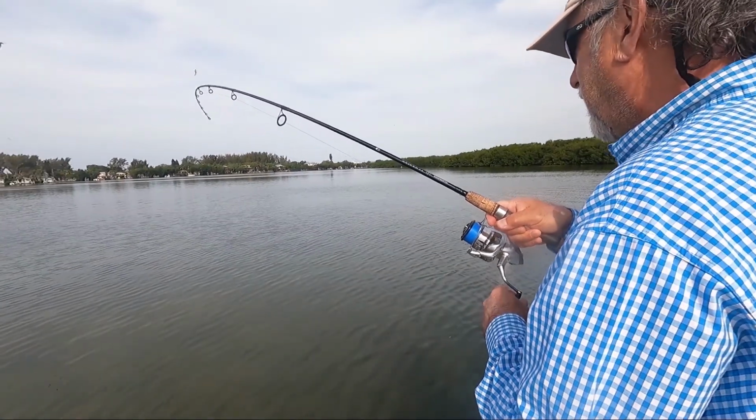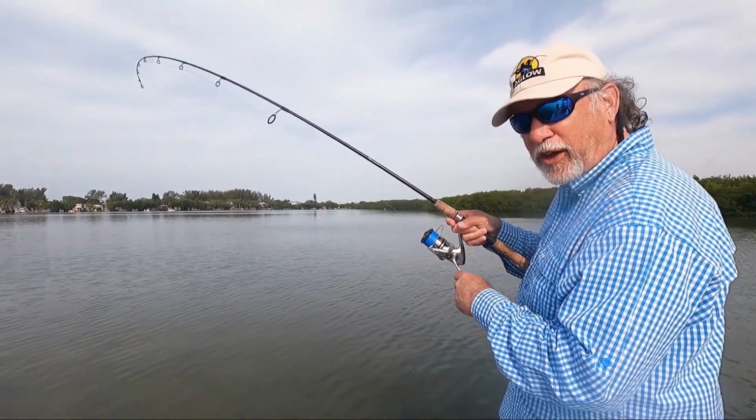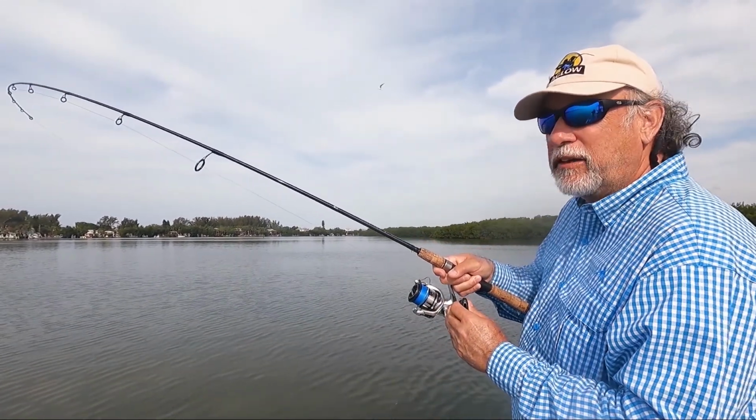Take and drag. I don't know what you got. We've got a nice fish on here, man. The bobber went down, and I didn't have to do any cranking. It set itself.